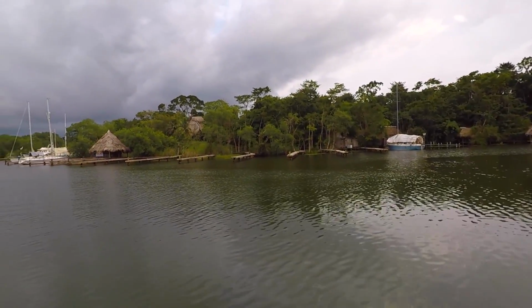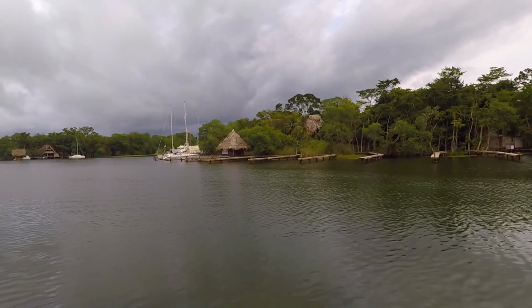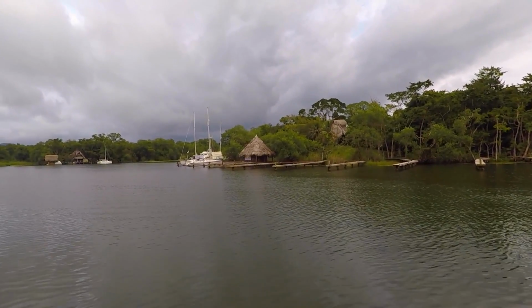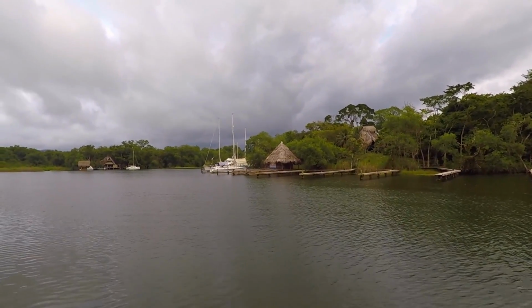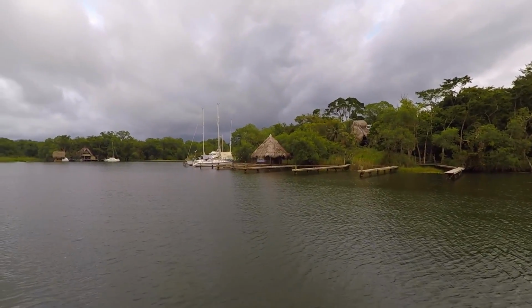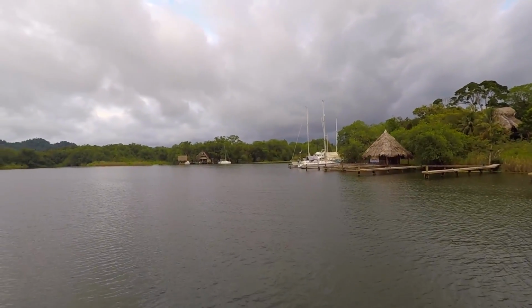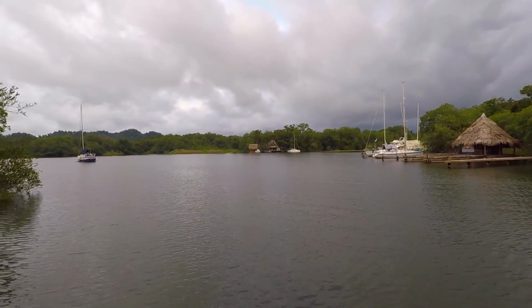Lots of empty slips here, which is interesting. I mean, I don't know why people wouldn't hang out down here more. I don't know how much they charge for a slip, but it'd be kind of a cool little place to stay. Maybe they're private, I don't know. Although you'd have to organize a lancha to come and get you if you wanted to go into town. It's a pretty far dinghy ride.